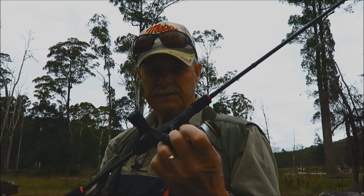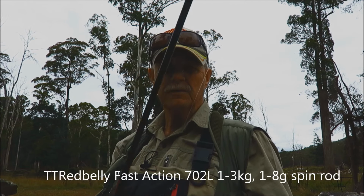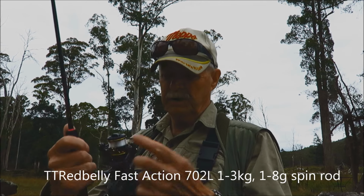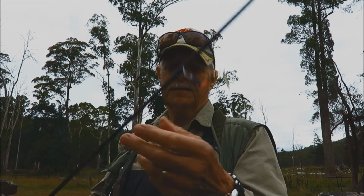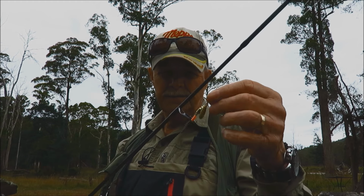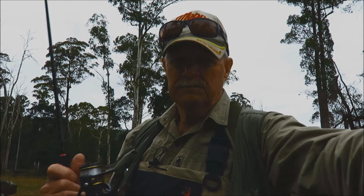So I'm going to give it a workout today in the Meander River on the trout. We've got a brand new TT Red Belly rod to go with it, a 7-footer ultra light spin. Spooled up with Platypus Super 100 today, the ultra high tensile, very thin 6-pounder, and a brand new Mepps Aglia fluoro brown inline spinner. So we'll see how we go, and I'm sure we'll do some good with it.